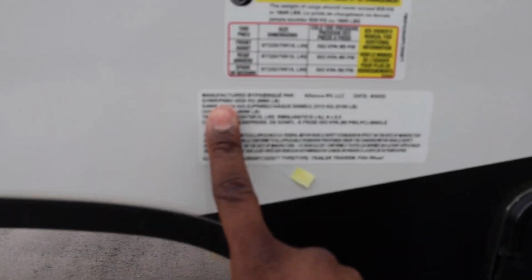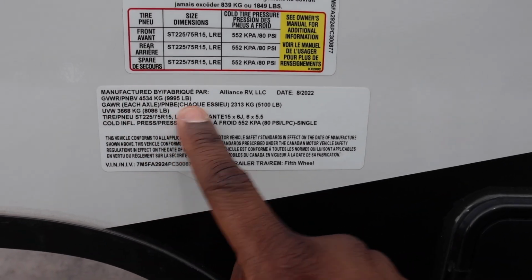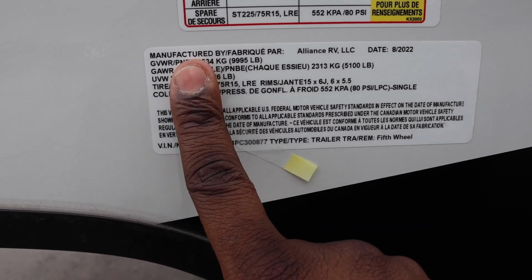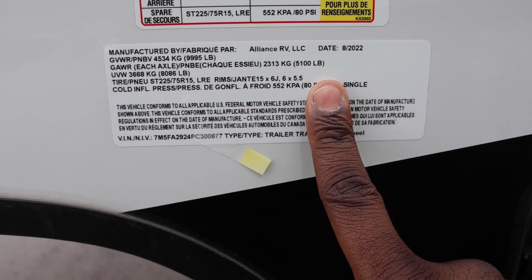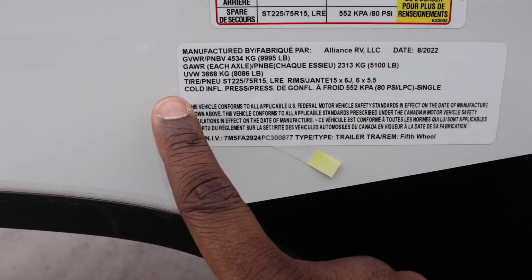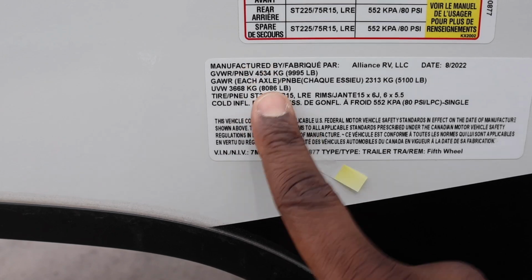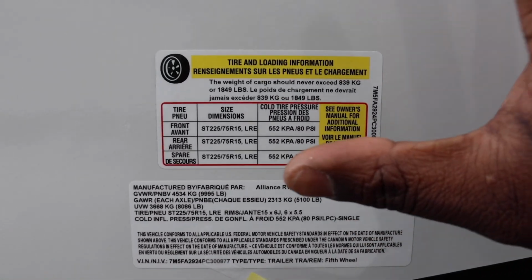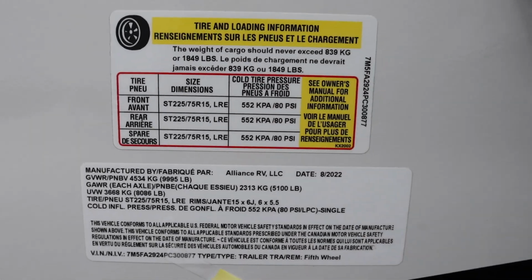And let's check out the numbers for this rig. So gross vehicle weight rating is just under 10,000 pounds at 9,995. This has 2 axles rated for 5,100 pounds, which is really good. And then you have an unloaded vehicle weight of 8,086 pounds, which only leaves you with 1,849 pounds of capacity, which is a lot. It's pretty good actually.